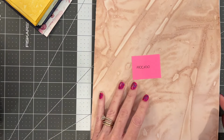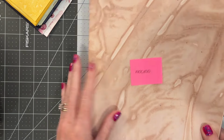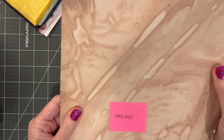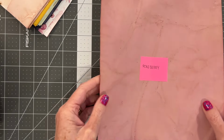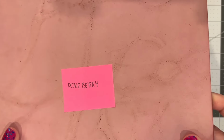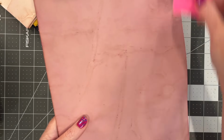And then avocado, which was my specific request when I first contacted her. So neat. And then, I like your handwriting also, by the way. Pokeberry, which I don't even know what that is, but it's cool. It's like a pinkish purple. How do I describe it?